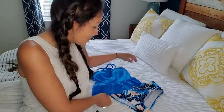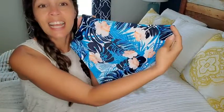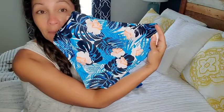The other part of it that is great is the bottom. As you can see, it is a high waist. So another reason that we opted for this bathing suit is because more of the tummy would be covered. It has full coverage on the back.